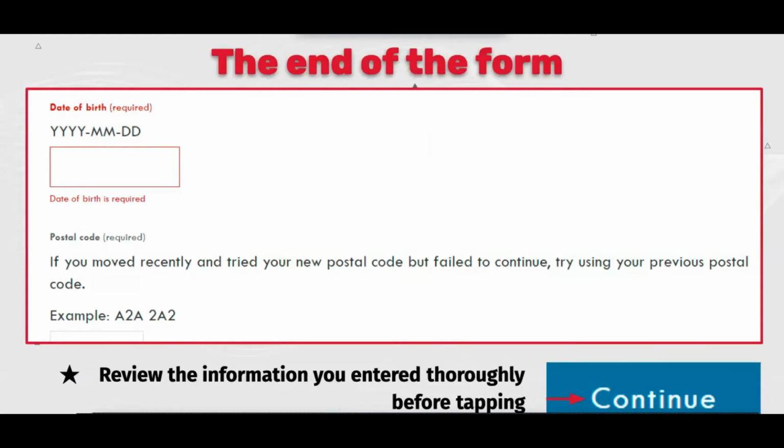Okay, so at the end of the form, you are required to put in your date of birth in the format of the year, the month, and then the day. And you just want to make sure that you are reviewing the information you entered before tapping continue, because sometimes you might mistype something or forget a letter or number somewhere, and that can throw off the whole process or make an error on your certificate. So you really want to make sure that you double check this. And also you'll need your postal code. So if you moved recently and tried your new postal code but failed to continue, try using your previous postal code. So you might want to use your postal code from the house before your new one, just to see if it'll go through with that one.